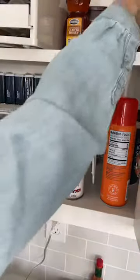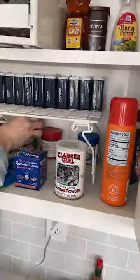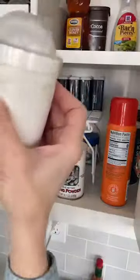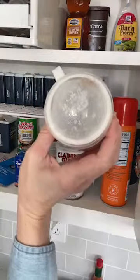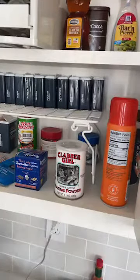Got some bacon bits and some Creole seasoning. Again, things that I don't use very often, but are good to have on hand. And then I've got the baking... This is my favorite Pampered Chef thing. It's for powdered sugar, and it needs to be washed really badly. I'm gonna wash that.